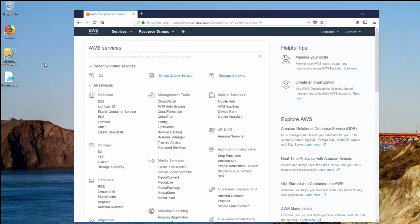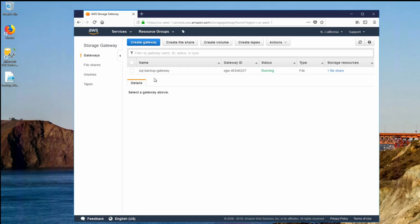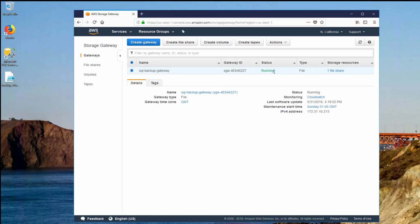So this is my SQL server that we saw in the diagram. This is in one location. There's also a domain controller and a file gateway deployed in the same location. If I go to my Storage Gateway console within the AWS console, you'll see this is my gateway here.